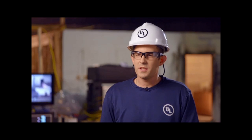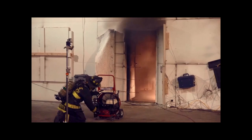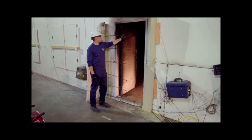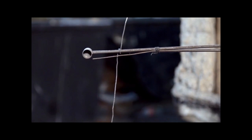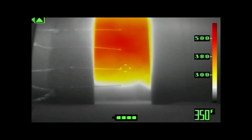The variables within our experiments are the inlet size, the exhaust opening, the fan positioning, and the hose line used for suppression. So going through the doorway here, we have bidirectional probes and thermocouples. Put the pressure measurement with the temperature measurement. We're able to tell how the gases are either moving out of the structure or moving into the structure.